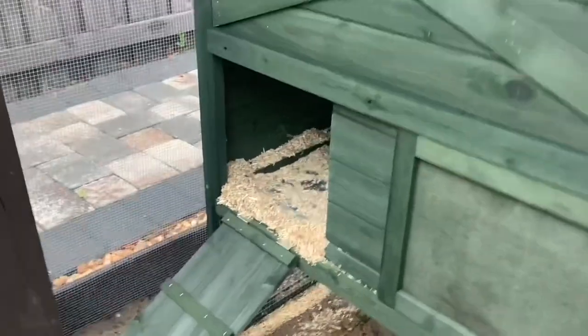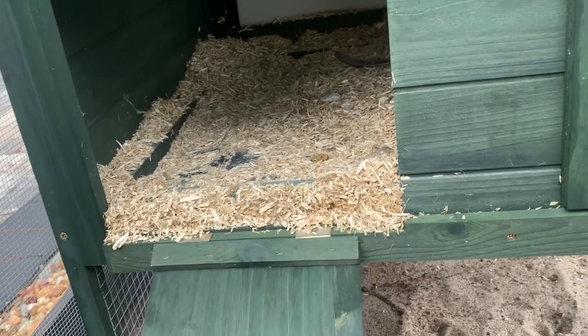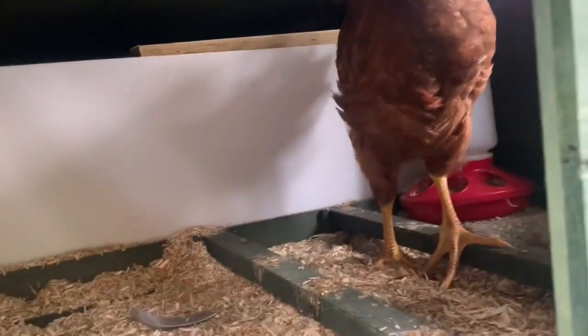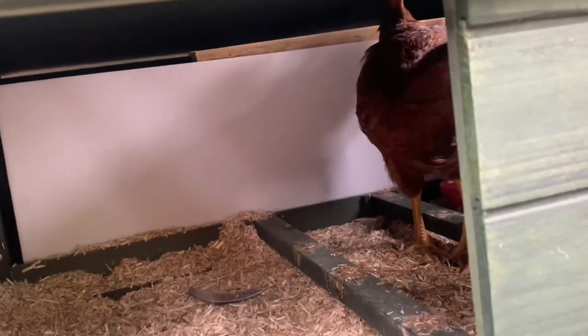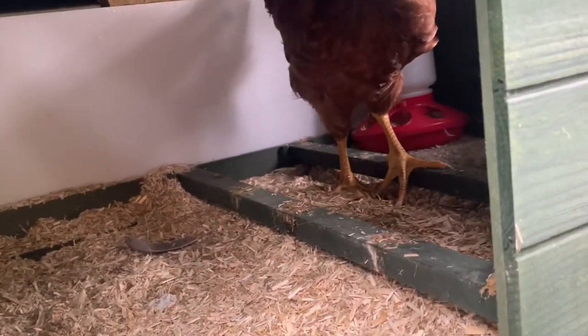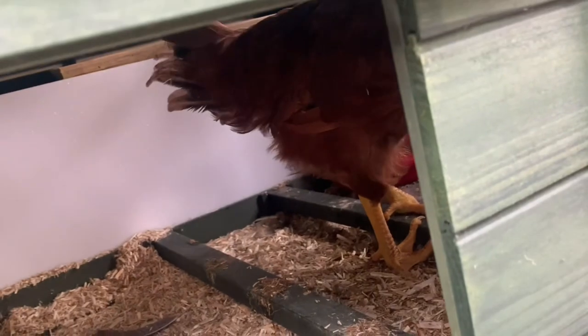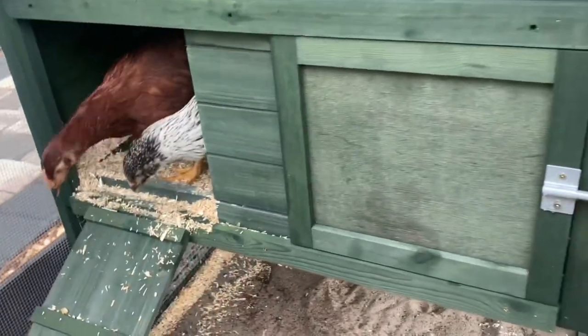Come on, girls. Chick, chick, chick, chick, chick. Come here. Hi. Come on. Hello. Come here. Oh, thank you for pooping. Come on. Hi. Come on.